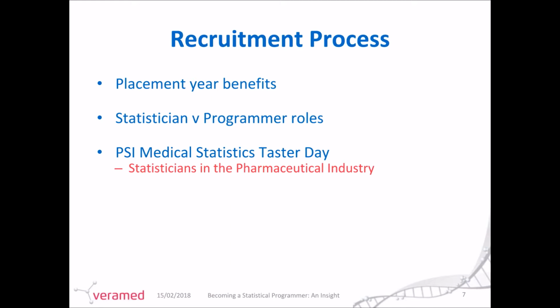So for example, Veramed have a stand there each year, and you could go up to our people at the stand and say, what are you looking for? What does your perfect graduate look like? You could ask companies, do they hire grads? Do they hire grads every year? What's their recruitment process? Anything you might be too scared to ask at an interview. It's a nice informal setting to go and ask the questions that you want answering, and get a real feel for the industry. And PSI is actually how I came across Veramed.